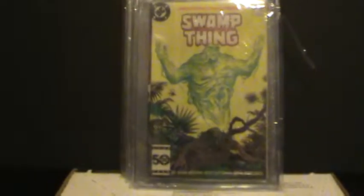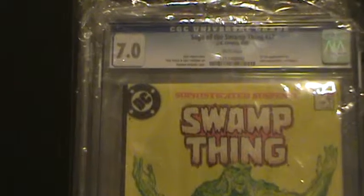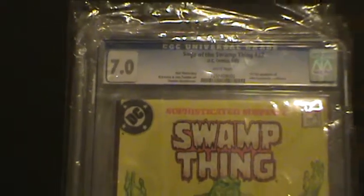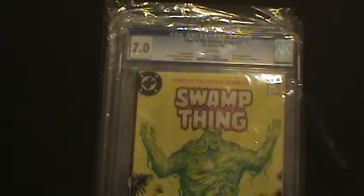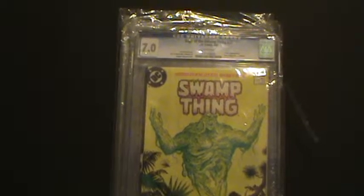Saga of the Swamp Thing 37. Alan Moore. First appearance of John Constantine. This is a 7. This was a gift from my wife. This was a hot book at the time that she bought it, I believe. Would eventually like to upgrade it, but we'll see.